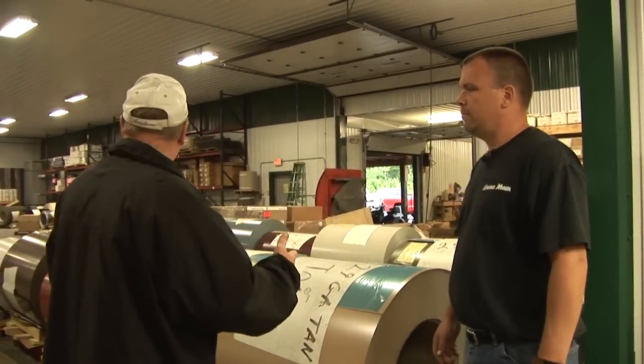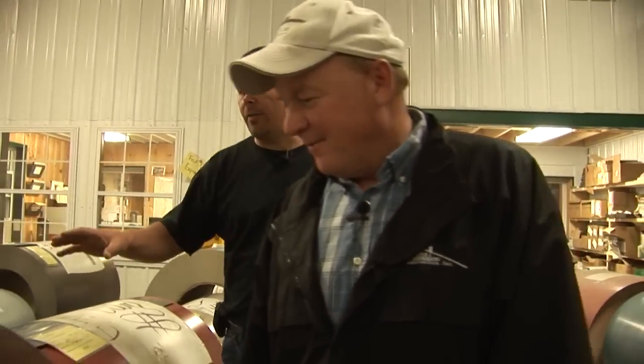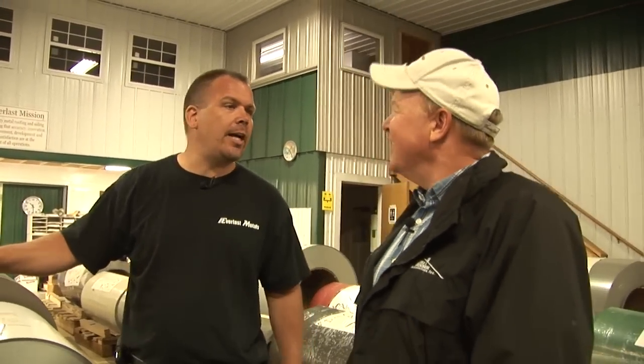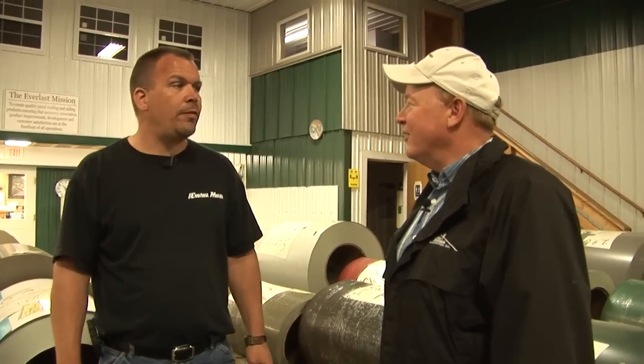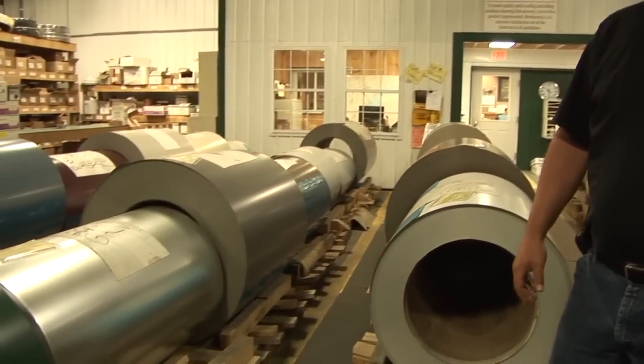Great, let's go. What we have here is our 29-gauge trim coil. All of our colors, all of our accessories are made from here. We store these right close to all the machinery to cut down on the movement. Boy, how many colors do you have? 15. 15 colors? In the screw-down panel. Okay. This is great. I like all the blues and grays. You can really add a lot of stuff. You can really do some nice products here.